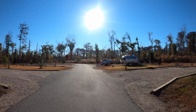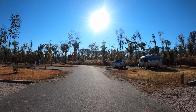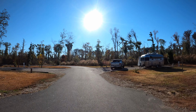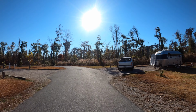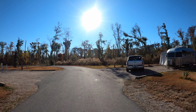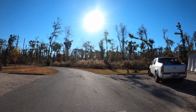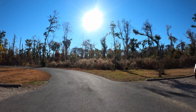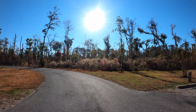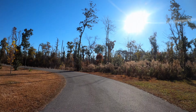All the sites, I believe, are about 32 feet long, double wide, I guess you would say. So there's plenty of space. They all come with fire rings and picnic tables, barbecue pits. I think they have 30 and 50 amp hookups, water, and we were pleasantly surprised at the state park sewer.